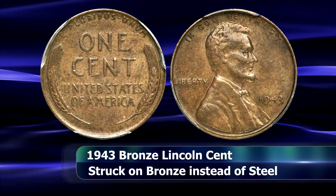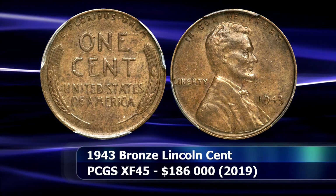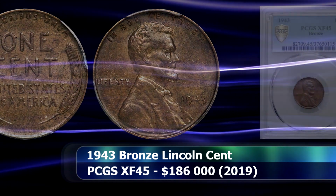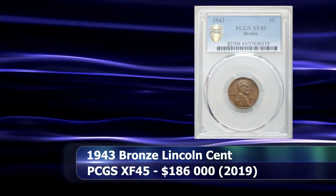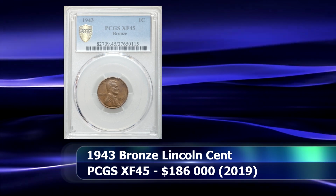It is estimated that around 17 or so of these coins have been discovered to date. The current example was graded as XF45 by PCGS, and on this occasion managed to sell for $186,000.